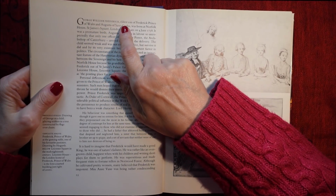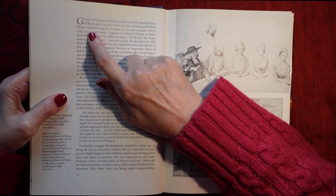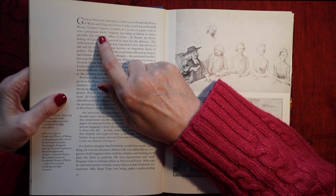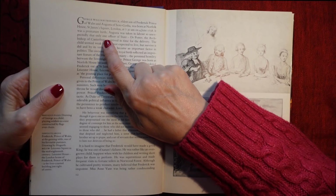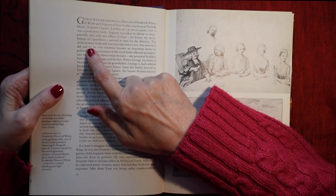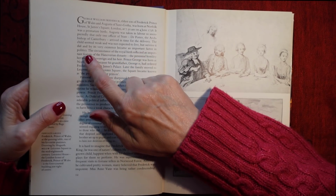George William Frederick, eldest son of Frederick, Prince of Wales and Augusta of Saxe-Gotha, was born at Norfolk House, St James Square, London, at 7:30 a.m. on the 4th of June, 1738. It was a premature birth. Augusta was taken in labour so unexpectedly that only one officer of state, Dr. Potter, the Archbishop of Canterbury, arrived in time for the delivery. The child seemed weak and was not expected to live, but survive it did, and by its very existence became an important factor in politics.